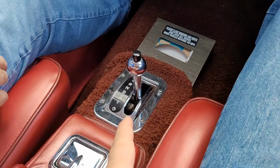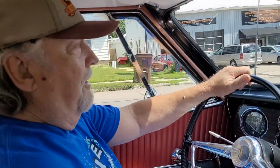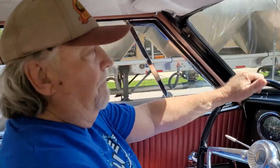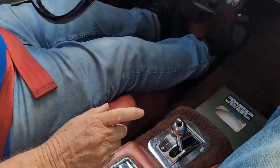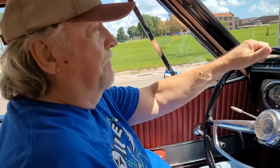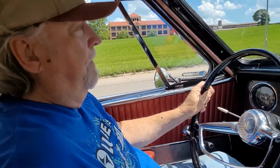Now, you were telling me this is a power shifter? Power shift automatic, yes. So how does that work? Well, they put it on the floor here, so if you got it on the column, you wouldn't have a low gear start. But here, you can drop it into first gear if you wanted to, or back into first to take off. You wouldn't have that on the column. Okay, so it's almost like a manual, but it's an automatic.